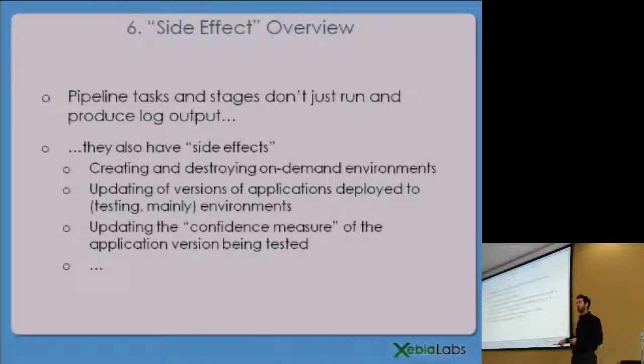If one of your stages in the pipeline is, I'm going to create an on-demand environment, that means that at the end of that step, there's a new environment somewhere. And those who've heard the dreaded phrase, environment sprawl, virtual sprawl, know of this problem, because suddenly you have like 1,000 VMs and nobody really knows who's using them and that kind of stuff.